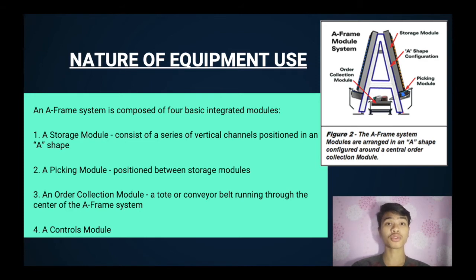My name is Safa bin Kamal Zaman, and right now I'm going to explain about the nature of equipment use. Firstly, the A-frame is a self-contained automated pick machine designed to process a high volume of less than full case orders at low operation cost. And an A-frame system is composed of 4 basic integrated modules.